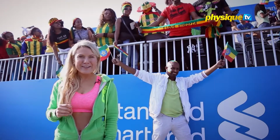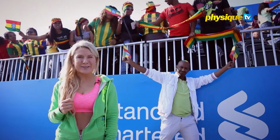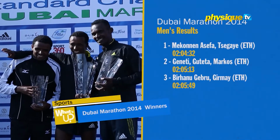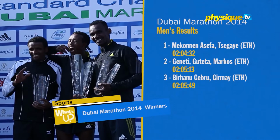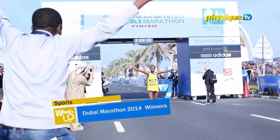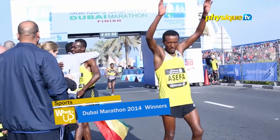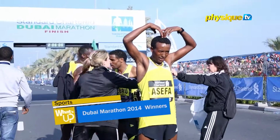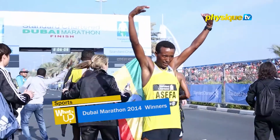For the third year in a row, Ethiopians dominated the Dubai Marathon, with Sefa taking home the $200,000 prize in the men's category. He finished with a time of 2 hours, 4 minutes and 32 seconds. This is just 9 seconds behind the current Dubai Marathon course record, which was set in 2012.